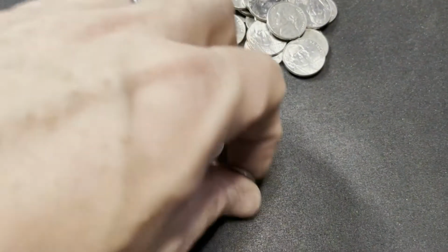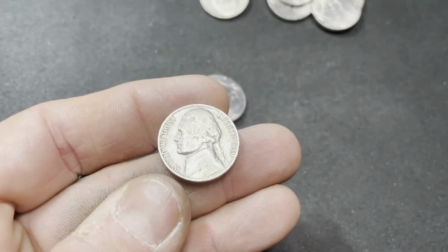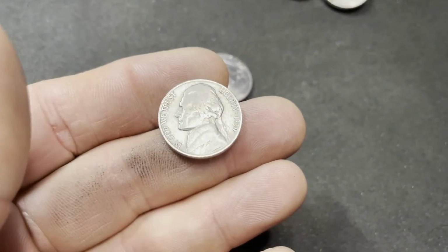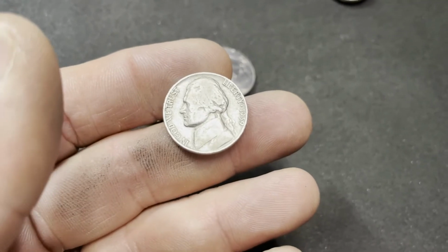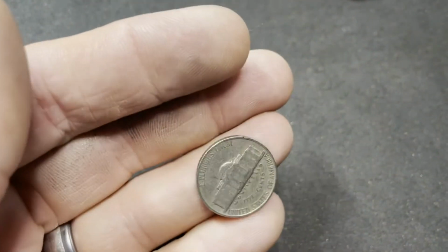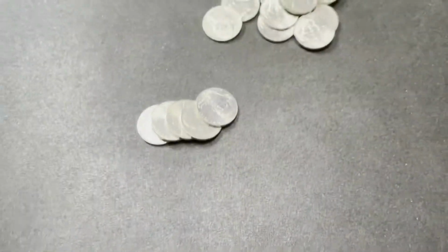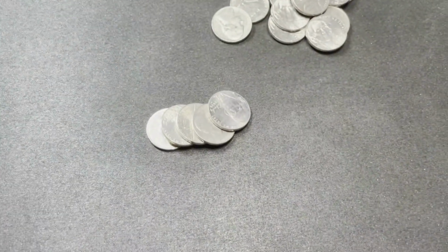Roll 32. Got another oldie. 1939. This one's in much better shape than the last one we looked at. Still no mint mark, but our second 30s of the box.